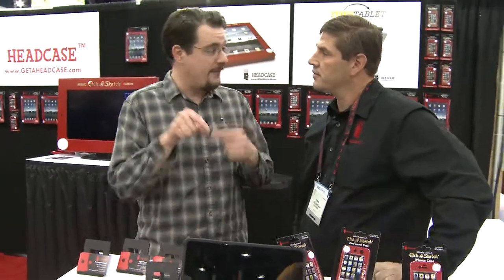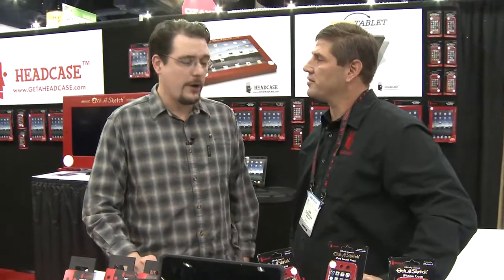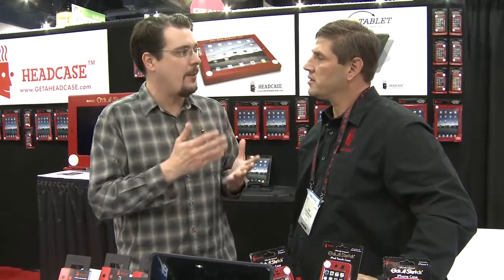$49. And is it available now? These are the first shots out of the mold. Will be available within a month. Very cool. And where are we going for more information on your company and all the great products you make?